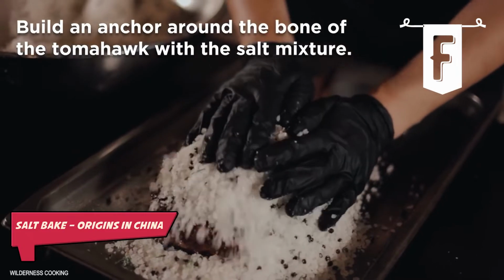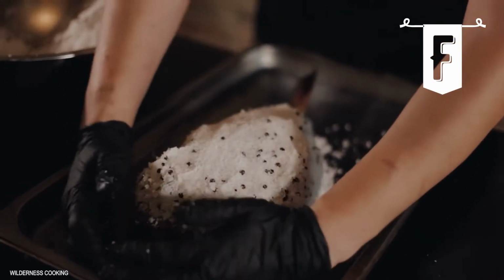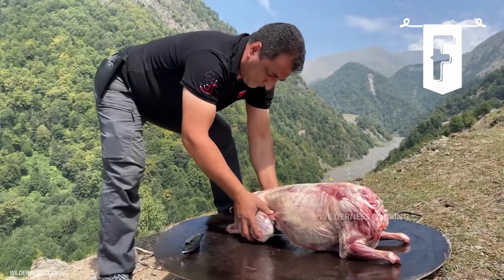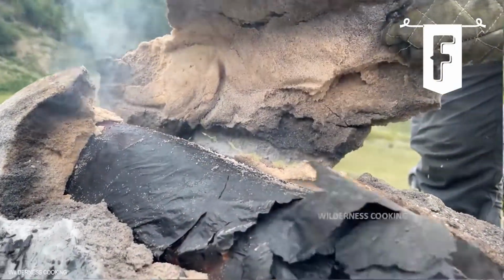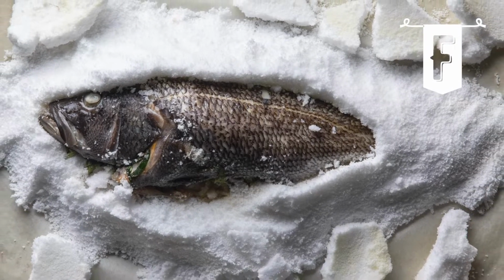Salt bake. Origins in China. This method of cooking is most typically used with fish and has been traced back to China for over 2,000 years. The egg white is combined with a big amount of sea salt until it is just moist. Before baking, this is used to firmly surround a complete fish on a tray, leaving no holes.